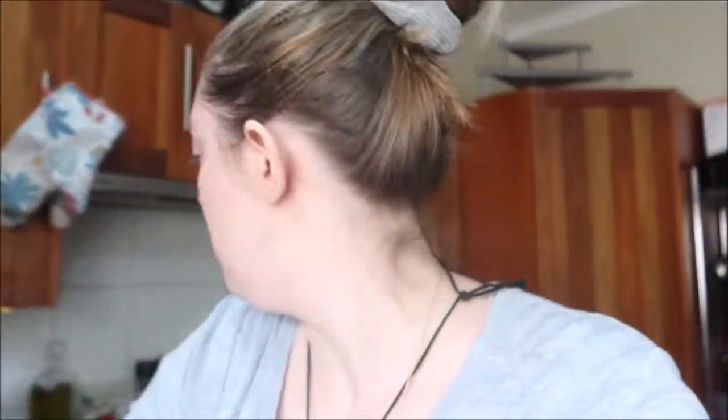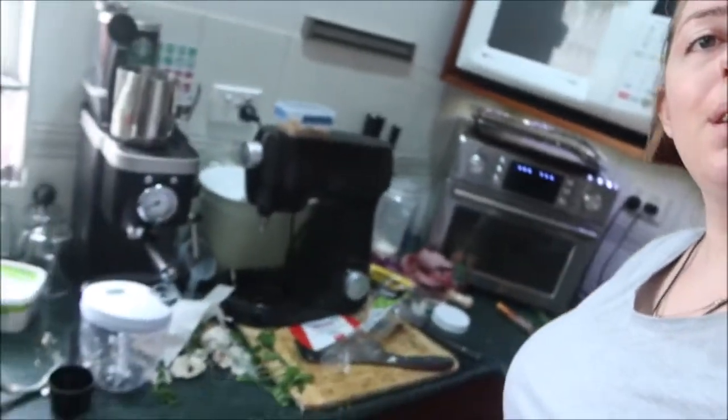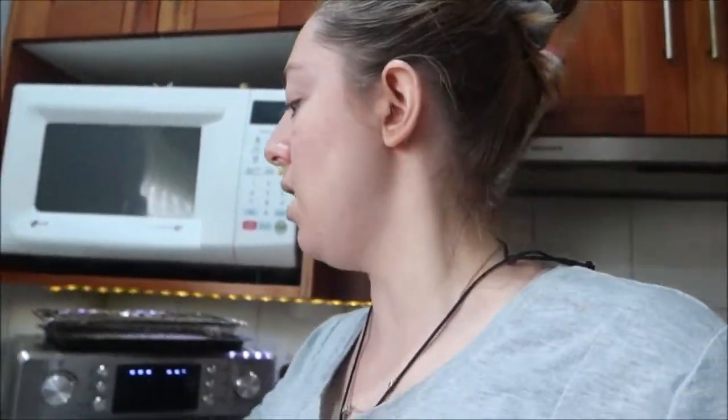I just need to clean up all my mess now because I'm not a clean cook. Everyone knows that. I literally make a mess and cook everything and then clean afterwards. Sometimes I don't even clean afterwards because I don't know, I just don't. So I'm gonna tidy up now. Here's what we're dealing with. I know a lot of people do like clean as they go, but it's just not what I do, so.